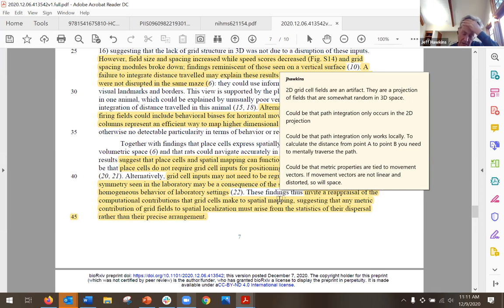I'm still struggling with how to do that in a two-dimensional sheet of tissue. How is it that some of these cells are going to... So, you want me to try to explain that? Yeah, please do.